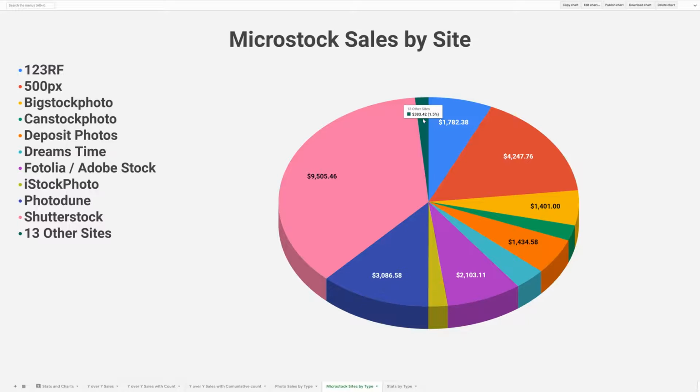If I were starting out again, I would really just focus on the main sites that you see here, and not even worry about the smaller ones until they seem to be big enough to get some momentum. There are a lot of stock sites out there, but I just don't think you can make a lot of money on all of them. You really need to have your photos on the big ones to start out with.